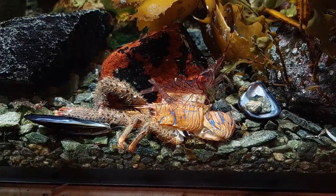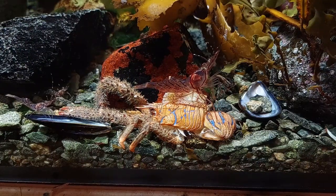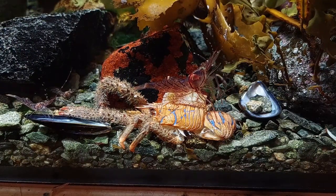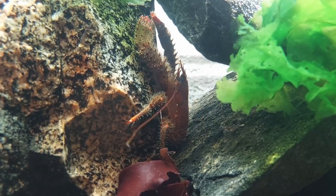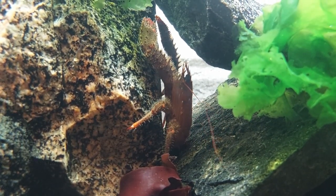Losing critters in the tank is never fun, so waking up to this sight was a real bummer. It took me a while until I saw something lurking between the rocks though. It just changed its shell. I never learn, as I always think there's been a death when I see this.